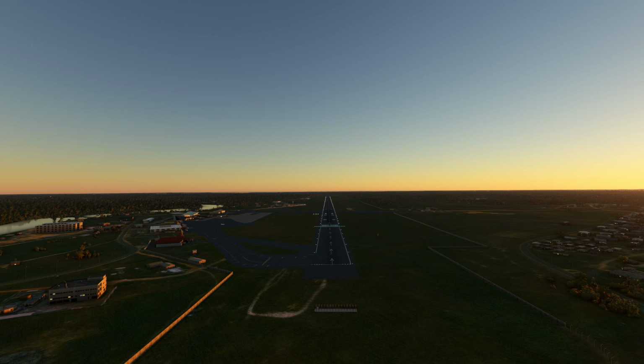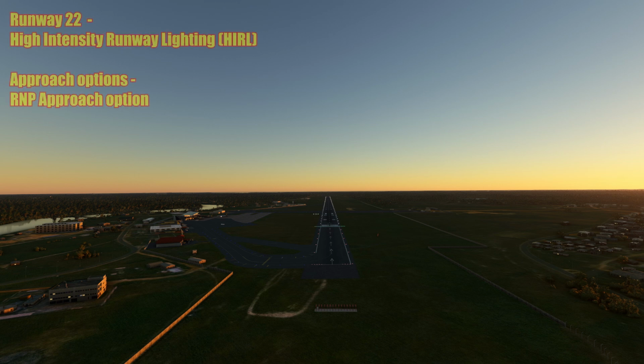Right, so checking the RNP approach chart for runway 22, which is the only approach option. We don't have PAPIs. I mean, obviously we've got them in the scenery, and I'm not complaining. Anything that helps you make a landing here has got to be useful. You've got this big displaced threshold for takeoffs, and at least an RNP approach option to this runway. So in the real world, the PAPIs don't exist on the 22 end as per the charts, but we've got them here in the scenery, so no real complaints.